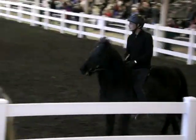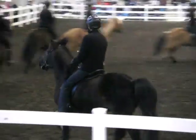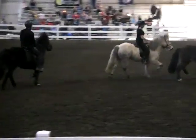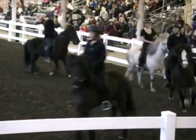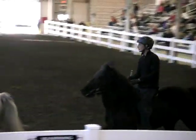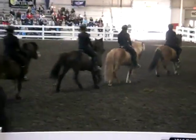It is for this purpose that they have been bred for 1,000 years. Their combination of common sense, sure-footedness, and comfortable gaits are unequaled anywhere in the horse world. Just think, at any point in your ride, you can dismount and not worry about finding a stump or a rock in order to get back on your steed.